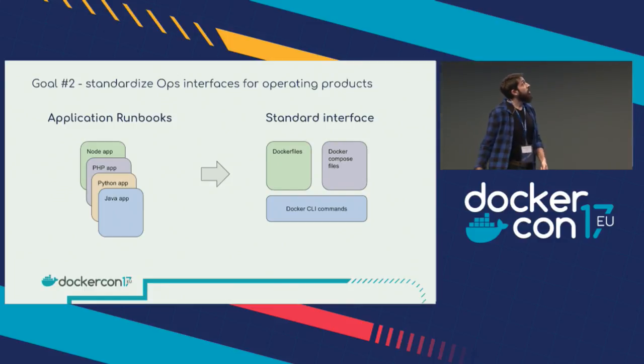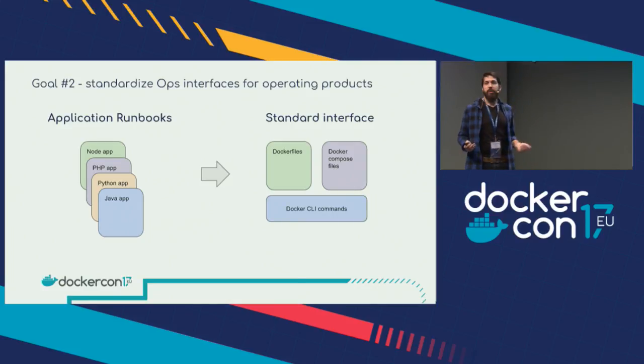Okay, and about our secondary goal, how does Docker help us with this? Our ops team needs to deal with different products. Each product might be in a different technology stack and have its own rules for how you need to deploy it and how you need to do standard operations such as a simple restart. Of course, for each of these products, we have runbooks that say, okay, for this product, you need to follow these steps or use this piece of automation.